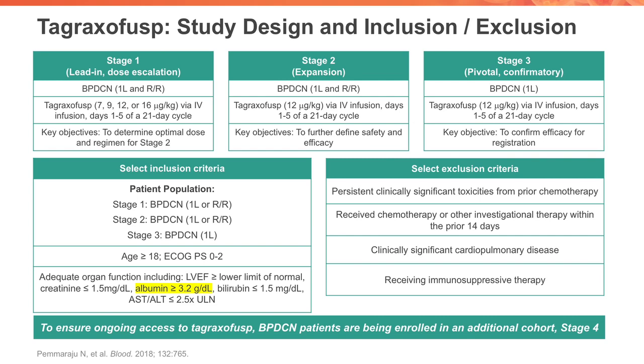In terms of select exclusion criteria, fairly typical exclusion criteria is listed here, again, ruling out patients with clinically significant cardiopulmonary disease at baseline. 2 caveats were that to ensure ongoing access to Tagraxofusp, there was actually a stage 4 opened and enrolled for patients to give additional access even after the primary endpoints were met in the stage 3, and there were several patients treated in the pediatric setting in the so-called compassion care use setting.